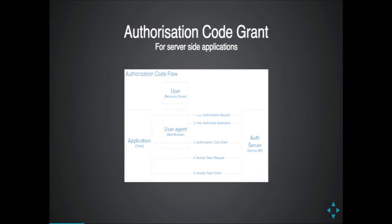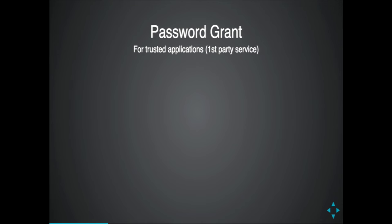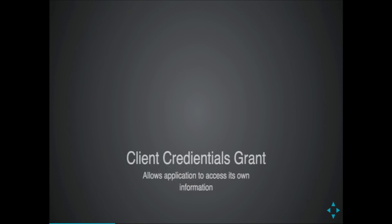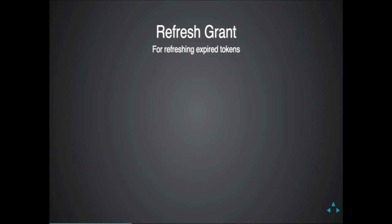There's the authorization code grant for your basic server-side applications. There's a pretty flow diagram. Implicit grant for client-side or mobile applications, so Backbone, Angular, iOS, Android, etc. Password grant for applications that are trusted with your user's password. Normally it would be a first-party integration or first-party app. Client credentials grant is for the actual client to authenticate as itself for its own internal data, updating refresh tokens, and the last one is a refresh grant, which is for refreshing expired tokens.